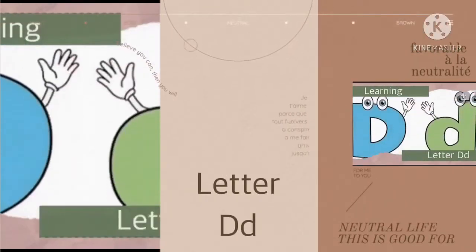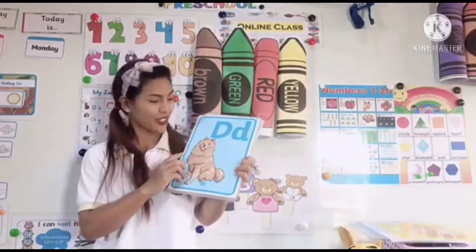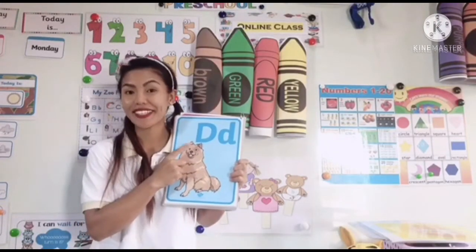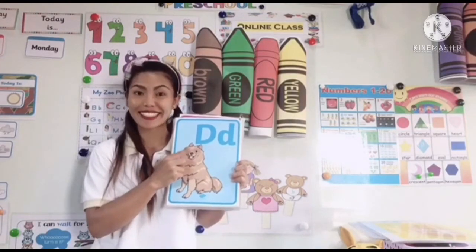Learning the letter D. D, D, D. Hi, do you still remember this letter? Letter D. And the sound is D. D. Make the letter sound. We can show you how.